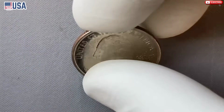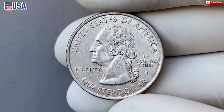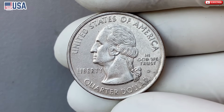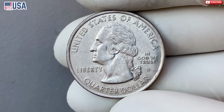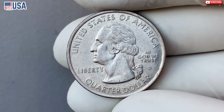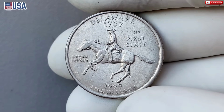While millions of these quarters were minted and circulated, there's a tiny fraction of them that are so rare, so unique, that they've become the stuff of collector dreams. And yes, one of these rare versions has been sold for a jaw-dropping amount. We'll get to that at the end. So stick with me. Let's go on a journey to discover why this coin, minted just over 2 decades ago, is making such a big splash in the numismatic world.